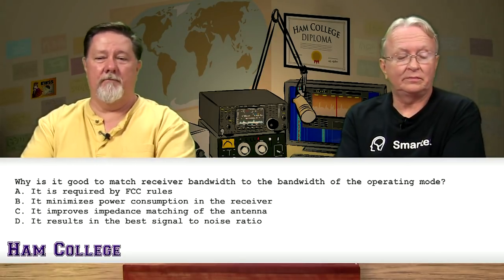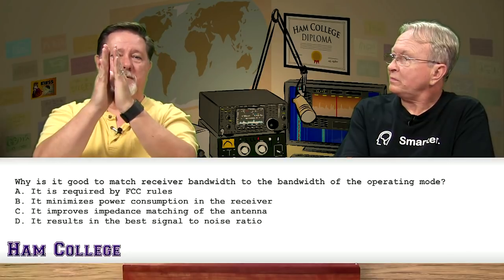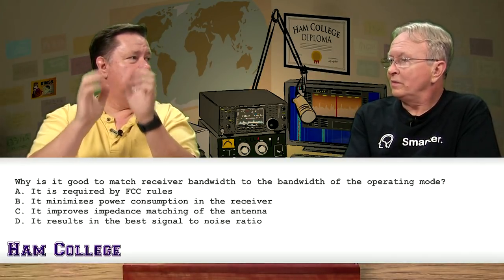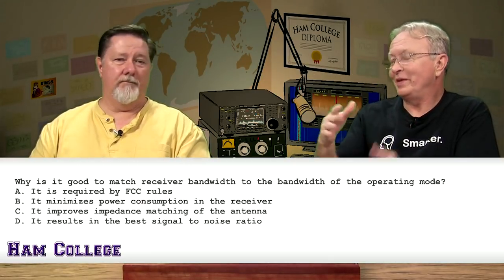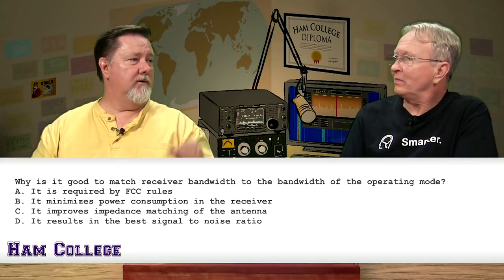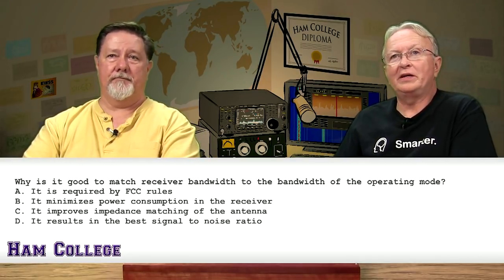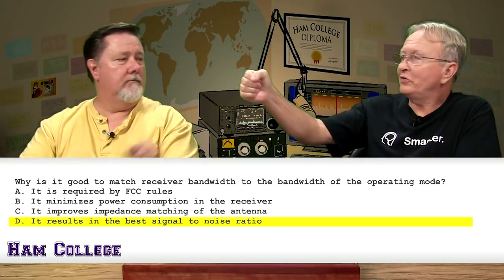If you're listening to this much spectrum, but your signal's in this much, you're going to get this much noise in with it. Whatever the signal is not occupying, some noise is. And this is actually similar to what I showed on the last Amateur Logic with the little MFJ preselector that I have. That's what everybody's saying in the chat room. It is. Results in best signal-to-noise ratio.